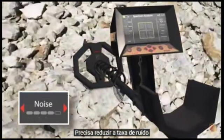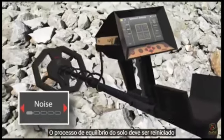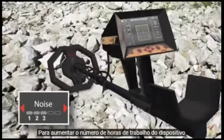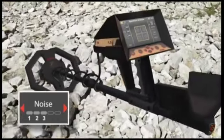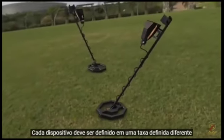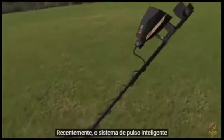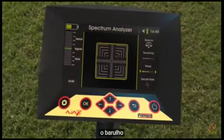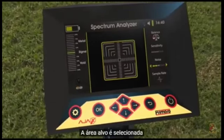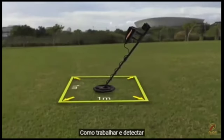If the search area is rocky, it might be needed to decrease the noise level to adjust the device with the surroundings. The ground balance process should be repeated after changing the sensitivity or noise level. To increase the device working hours, decrease the noise level. If there is more than one device working in the same area, each device should be set to a different sample rate. If a search was conducted in a smart pulse system earlier, the sensitivity, noise, and sample rate values remain the same in Spectrum Analyzer System. The search area is optimized for 1 by 1 meters area.